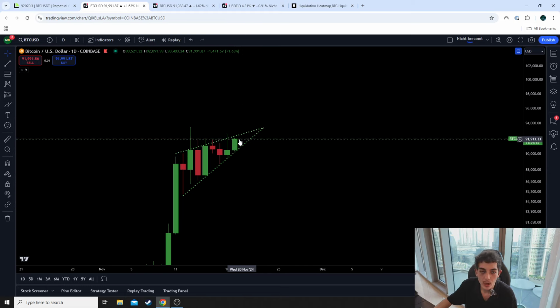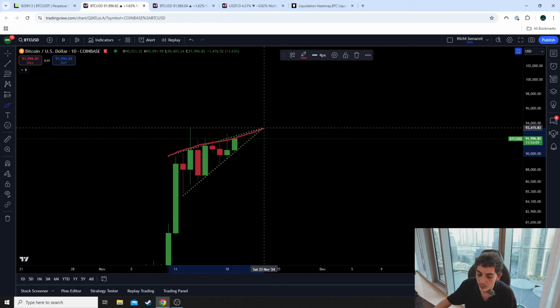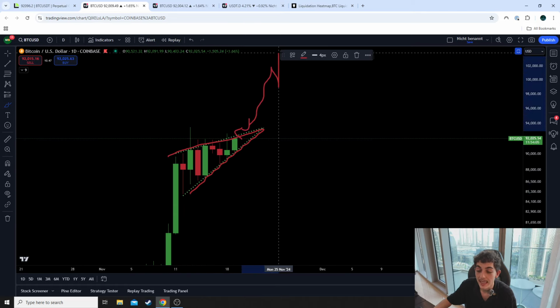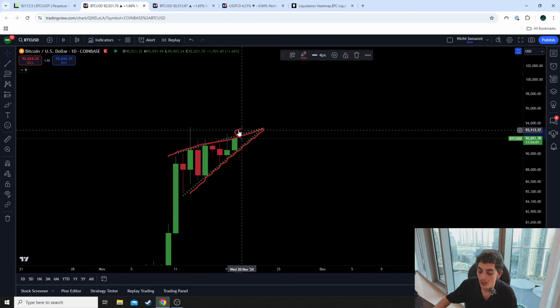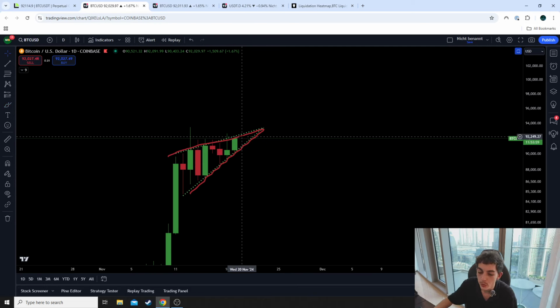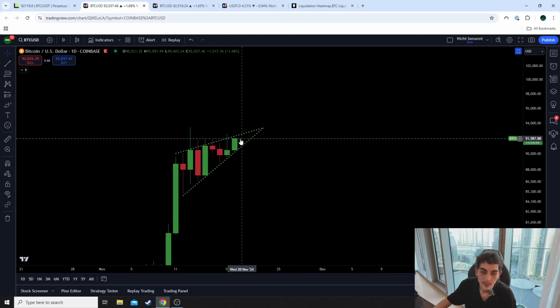If we are breaking the 4-hourly pattern to the upside, and we are on top of that closing a daily candle above this rising wedge, this will be the moment where I will actually start looking at scalp long positions all the way up to the $108,000 level for the next 3 to 4 weeks. You can already guess what I'm about to say.